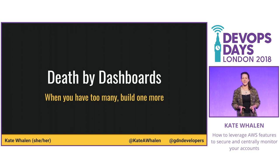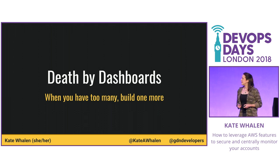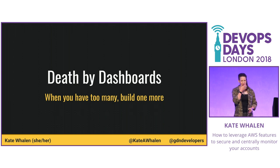I'm going to talk a bit about Dev by Dashboards. Because if you're just adopting Trusted Advisor and AWS Inspector, that's already two new dashboards, multiplied out by however many AWS accounts that you have. That can leave you with rather a lot of dashboards, which will probably delight whoever has to go and check all of those, whether it be your InfoSec team or someone else.